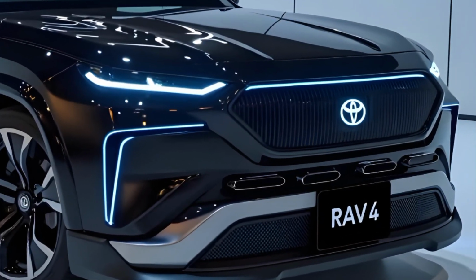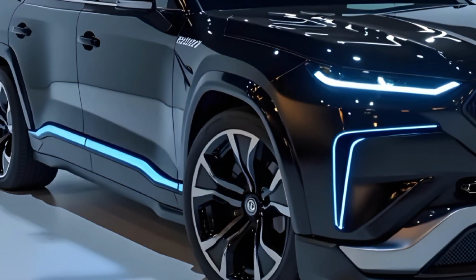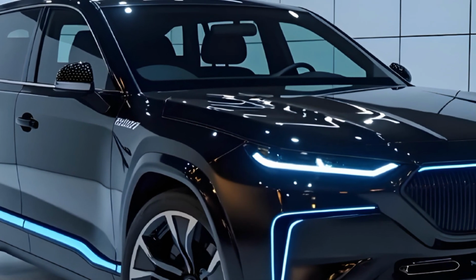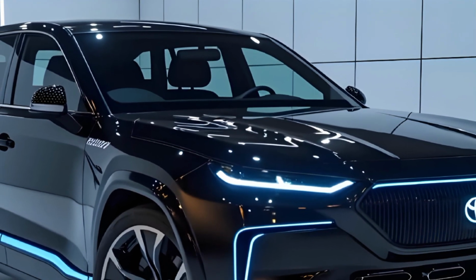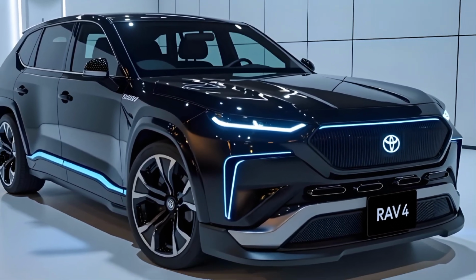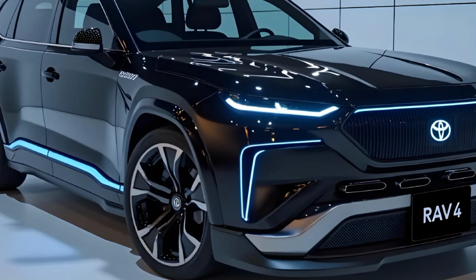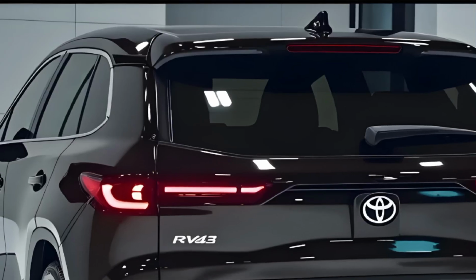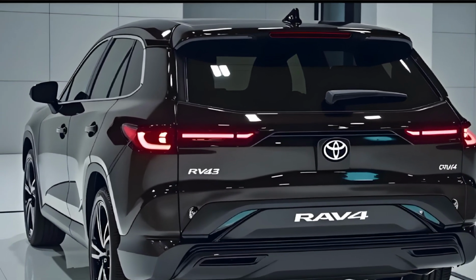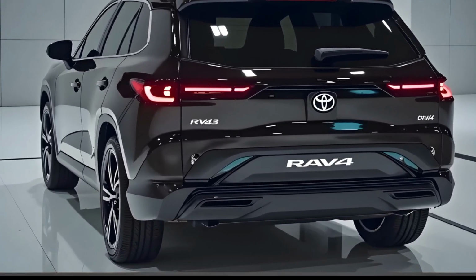Overall, Toyota hasn't reinvented the wheel with the 2026 RAV4, but it has refined it in smart and meaningful ways. This is a car that continues to understand its audience: people who want dependability, comfort, and enough tech to stay ahead without overwhelming. With its balanced design, efficient powertrains, and feature-packed trims, the 2026 RAV4 stays firmly planted at the top of its class.